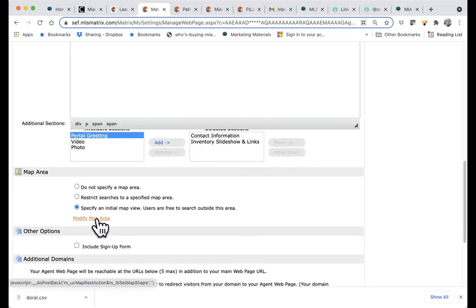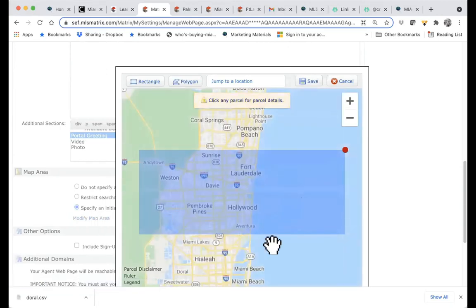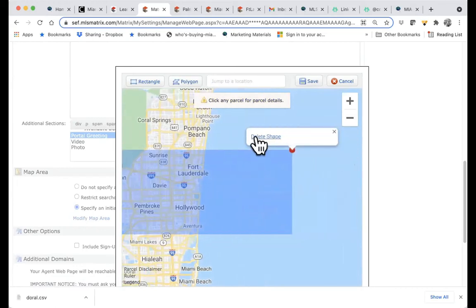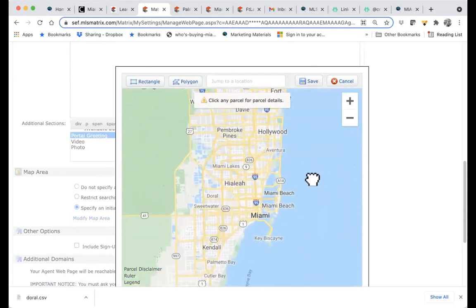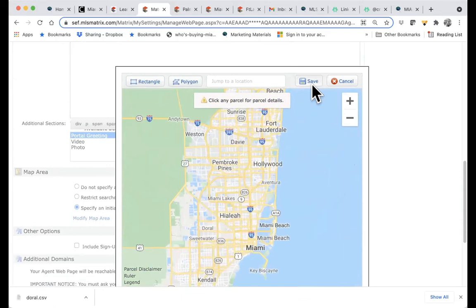You could click here to modify the map and decide. Note how I have an area. Let's say that this is the only area I want it to work. But if I want to remove it, I can select it and delete, and I can just leave the area that I would be interested in opening up in, and click on save. You can zoom in, you can zoom out if you choose.